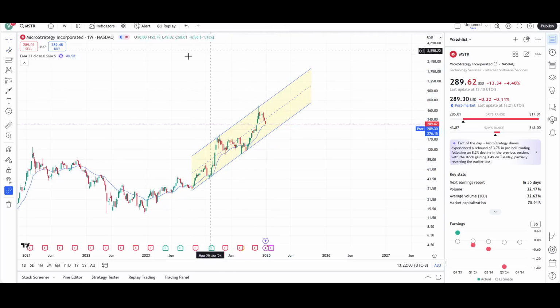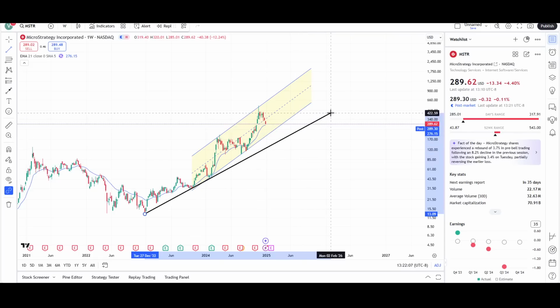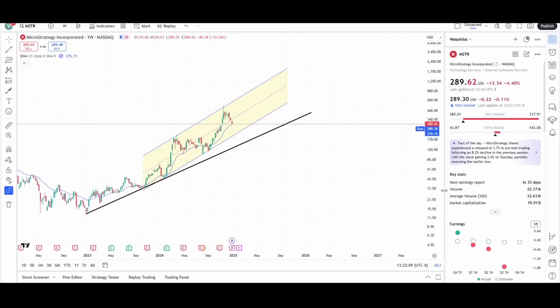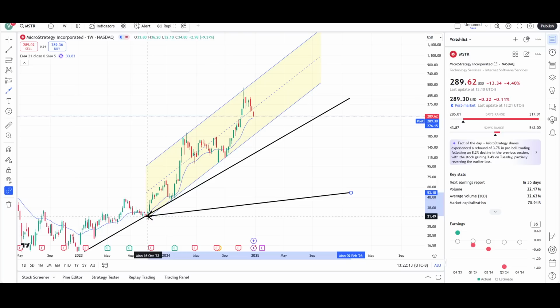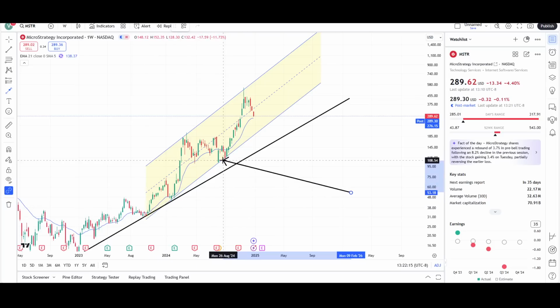So let's go and erase this. Let's draw a channel trend line instead. So we have this channel trend line right here. Then we're in a steeper channel. You can see that we have 3 touches on the bottom. The starting point, this one right here. Then we have a couple more right here.